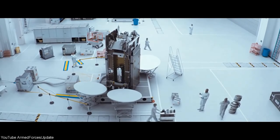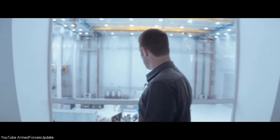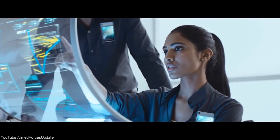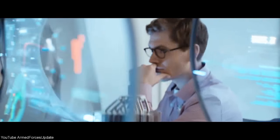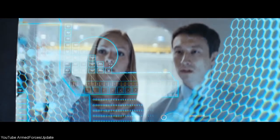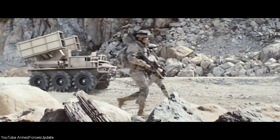But at Lockheed Martin, we live on the cutting edge of physics, material science, technology, and engineering. We obsess over things most people only imagine. We're at the forefront of the science that makes them real. And they're available when it matters most.